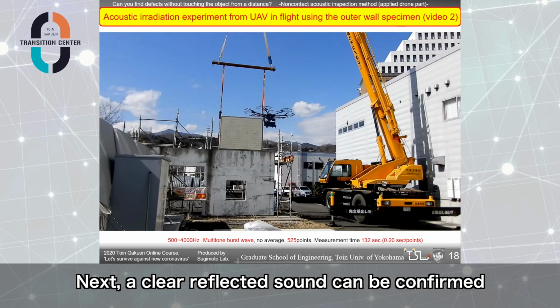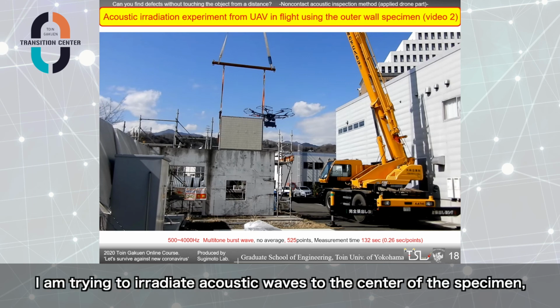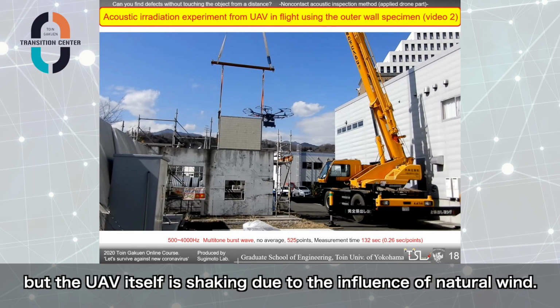Next, a clear reflected sound can be confirmed at a position directly behind. I'm trying to irradiate acoustic waves to the center of the specimen, but the UAV itself is shaking due to the influence of natural wind.